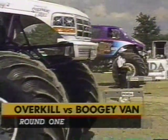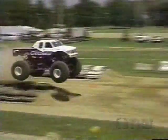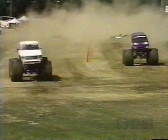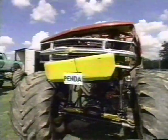And there you can see the damage as we go back to more round one highlights from Kirk Dabney and Pam Botters. And Dabney will take out the Boogie Van on this run. So as we get ready for round two competition, there's a look at the damage to Tim Tesmer's vehicle. We'll come back with more.